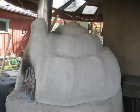This is another oven, similar design. Here you can see a little bit better. You've got the dome, and then you've got this front area with the chimney. There's actually a second door that you close for baking to trap that heat without letting heat out the chimney while you're baking.